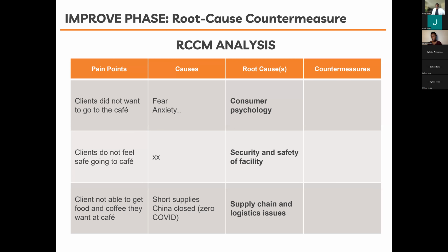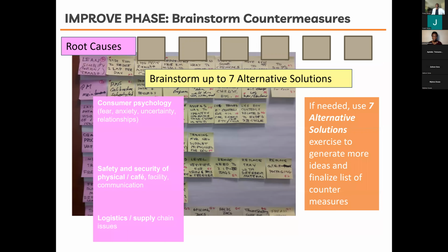Okay. So the team then brainstorm. We use the 7 alternative solutions to do our brainstorming. Our root causes that we talked about, the top 3 root causes will be on the far left in this purple, and then we will brainstorm 7 alternative solutions for each of these three, 7 times 3, 21 total ideas.